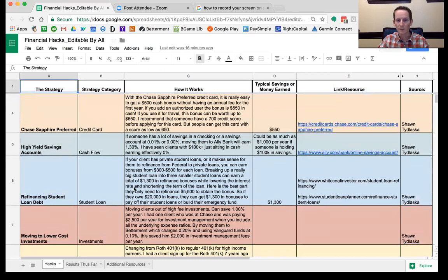Refinancing student loan debt. This is one of my favorites. It does require a lot of legwork, and it's only appropriate for people that have private student debt, or if it makes sense for people to get private student debt. But basically, think about someone who's making $80,000 or $100,000 a year. They have like $30,000 or $40,000 of student loan debt. The interest rate's maybe 6%.